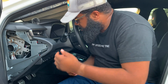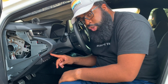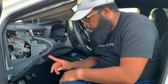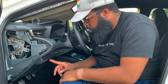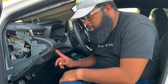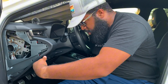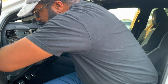What you do next, right here, if you see my hand, this is where all the buttons are on your GR Corolla. One has the brightness for the gauge cluster, automatic headlights, trip meter, windshield heater, iMT, intelligent manual transmission. That is what we're going to reach our hands to. So just understand how far back you need to go. Okay, you see this? Got to get back all the way there to unplug it. So I'm just going to squeeze my hand back here.